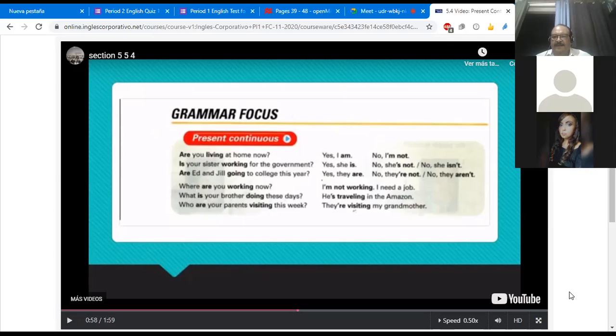Then I am wearing a white shirt, okay? So you see there are different actions, different activities that we can express that we are doing in this moment, okay? Again, in this moment, I am speaking. I am listening or waiting for your questions. I am paying attention to your questions.